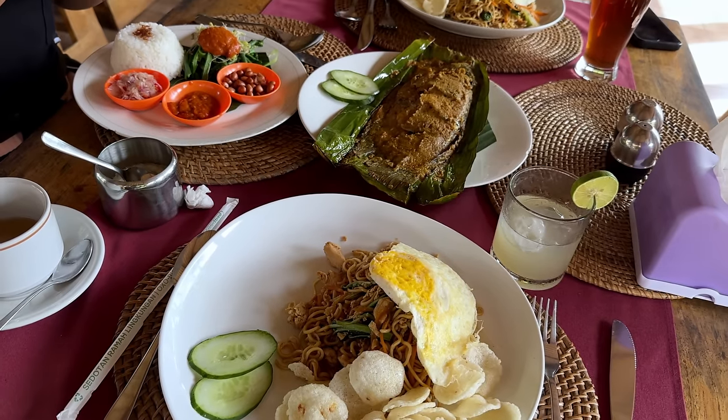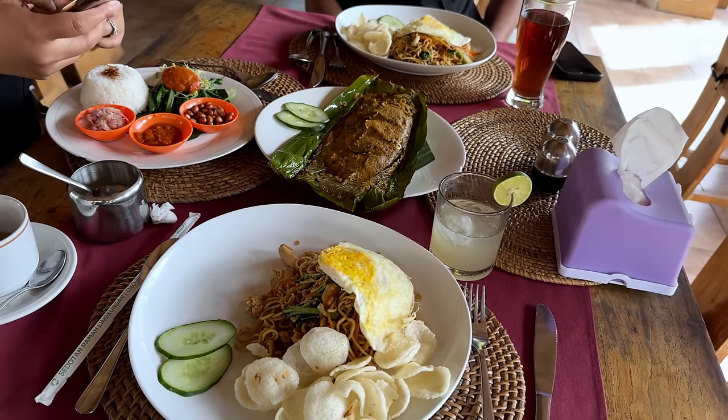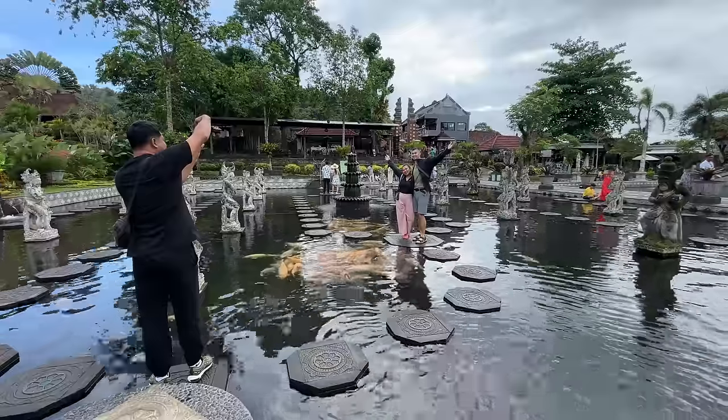Hey guys, we just finished the Gate of Heaven temple, and then we also went to the Water Palace. So now we're gonna have some breakfast with some traditional Indonesian food. And we invited our driver, Gus, with us. Hi. Thank you so much for joining us. He's been very nice at taking pictures for us and driving us around. So we wanna treat him to a nice breakfast. So thank you.